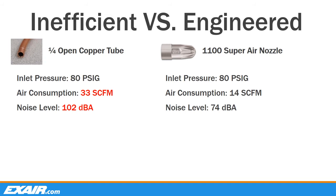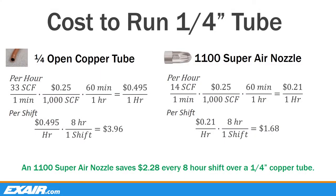A 1/4 inch open tube is such an easy band-aid fix, but as you will see in the next few slides, the cost of these homemade blow-offs quickly adds up. A 1/4 inch open copper tube uses more than twice as much air as the 1/4 inch 1100 Super Air Nozzle. By installing the 1/4 inch open tube, you are basically creating a large leak in your compressed air system.